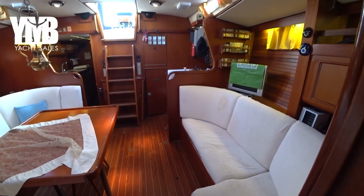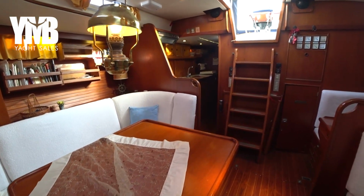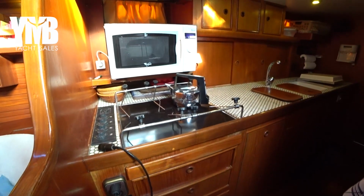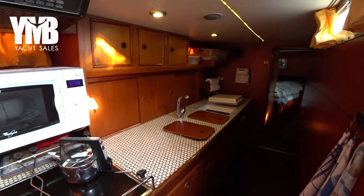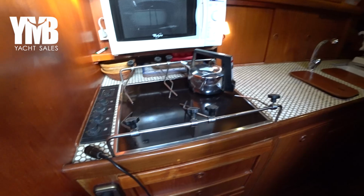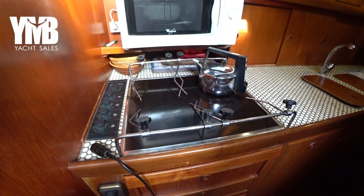So here we are back in this amazing salon, and we are moving astern from the starboard side and passing through the galley. So let's quickly see this galley and what we have here. It's a very good size galley for the size of the boat. There is an electrical induction stove here with 4 stations. Bear in mind that we have a generator, so this can be operated with the generator.